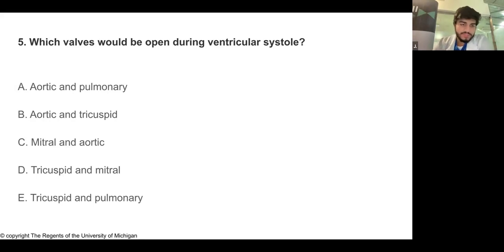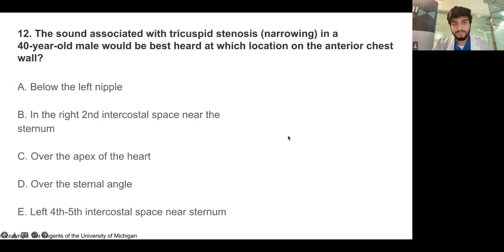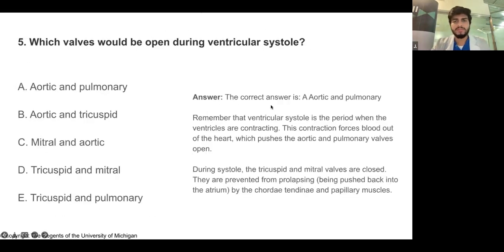Pretty straightforward, simple question. Yeah, so it's A. So what you should know is during ventricular systole, oh, I didn't add an image for this. Okay. During ventricular systole, the ventricles are gonna contract. Where's the blood gonna go? It's gonna go to the aorta and the pulmonary artery. Okay. So the valves that actually are open during ventricular systole are the aortic and the pulmonary valves.